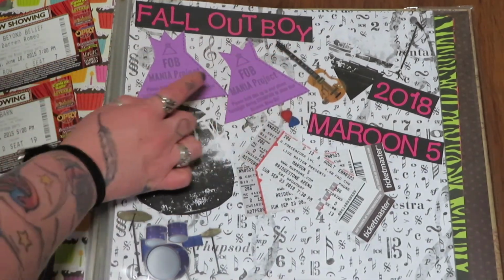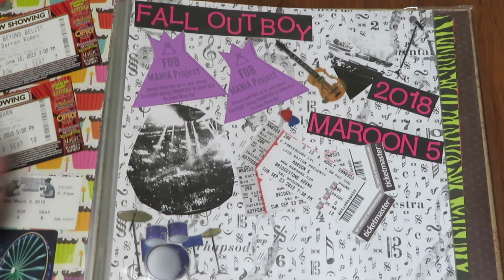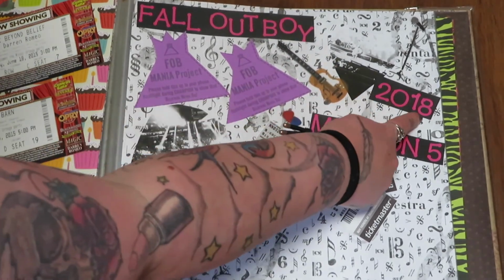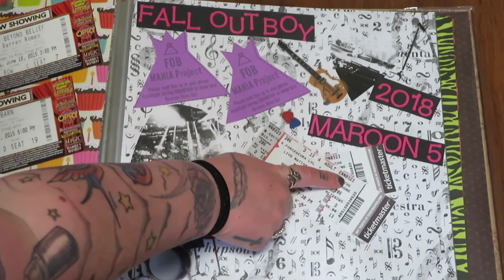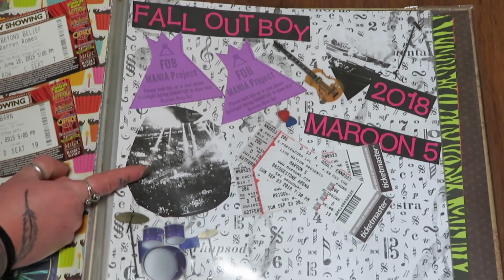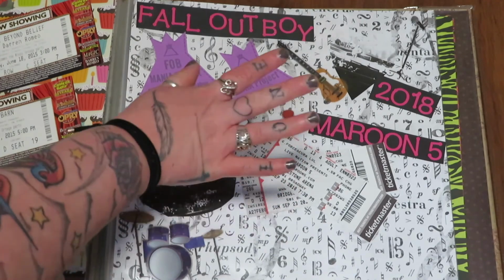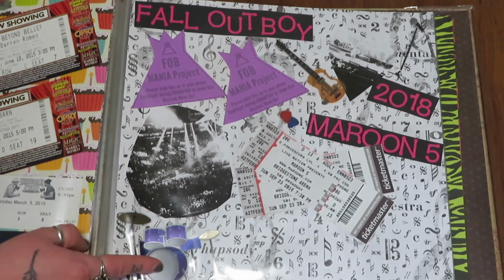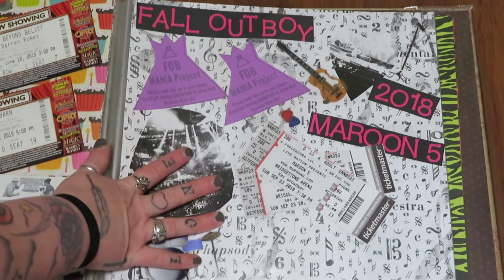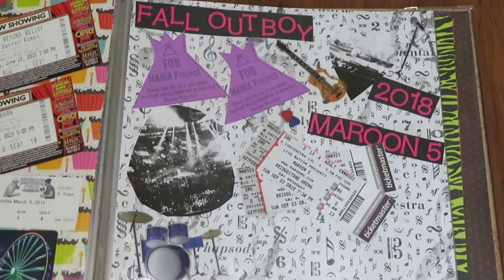But I just put Fall Out Boy, and then I did, we got these things. They wanted us to put those in front of our camera so it would shine purple in the auditorium, so I kept those. And then I have a little guitar right here, and then 2018. And then we went to Maroon 5, and that was in 2018 as well. That's a horrifying picture of Adam Levine out on the concert stage. And this one we actually paid for tickets, so I actually have the tickets. And then I added some drum sets. I actually need to add something down here for Marilyn Manson, because we went in 2018 as well to see Manson. And yeah, so that is everything that I have done so far in my scrapbook.